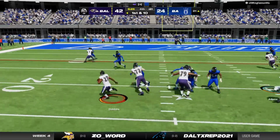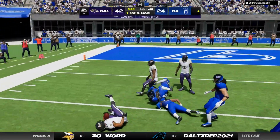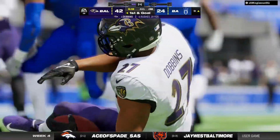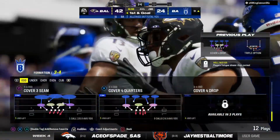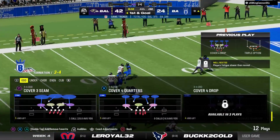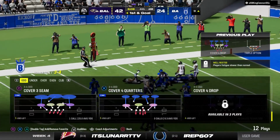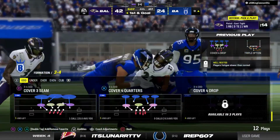On 1st and 10, it's Dobbins. And now they're inside the 10 as he's brought down at the 9. It's a nice pickup of 12 yards, and it gives him a 1st and goal. For a lot of guys playing this game, there's no better feeling than running right through a tackle. He's able to lower his center of gravity and churn his legs for a really nice pickup.